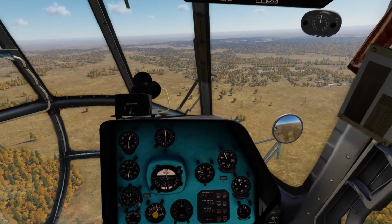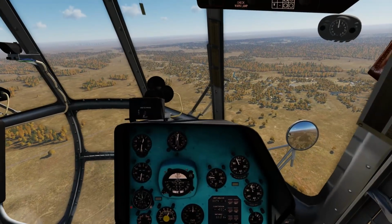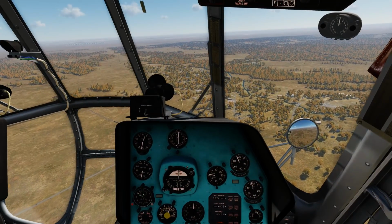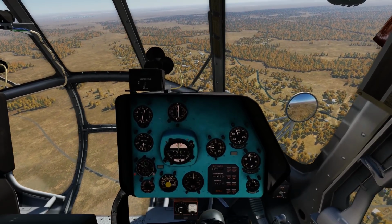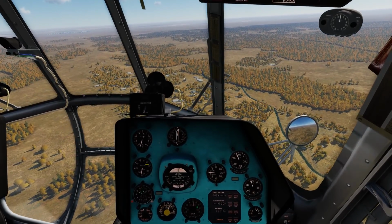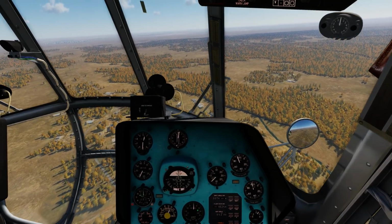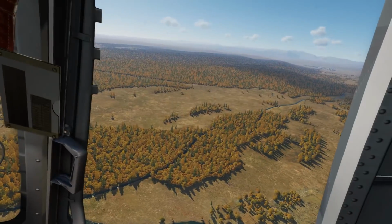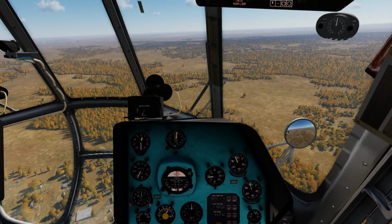Under 30 kilometres to go on course, everything's looking good, just keeping an eye out for traffic and admiring the countryside. The helicopter all seems to be working as it should be, which is nice, although for some reason the thing just keeps wanting to throw itself about the sky. Whatever it is, it definitely keeps you on your toes.